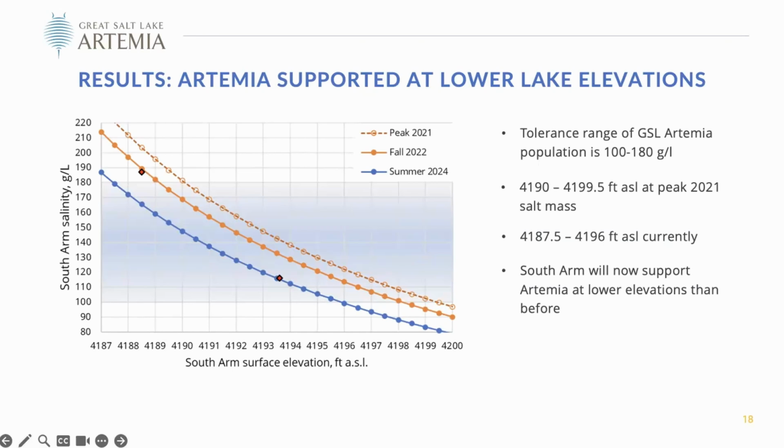And what that also means is that if the lake does hit that low phase that we talked about in 21 and 22, instead of salinities being up near 180 grams per liter, they'll now be closer to about 165. And that's an important change because it brings it back within that tolerance range of Artemia, and also because climate forecasts for the American West suggest that drier conditions, like we've seen over the past 20 years, are more likely to be the case in the future than the few periods of really wet years that have been so popular to cite from the 1980s and the 1990s.